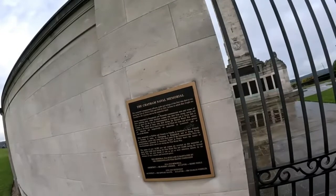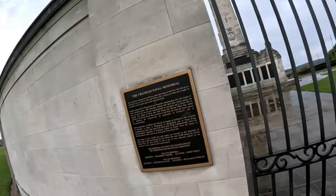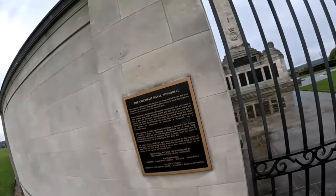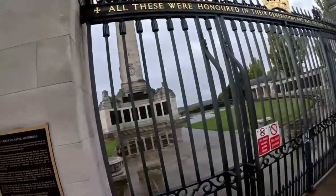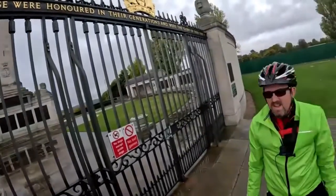Look at the names of over 18,500 men and women recorded on this monument, memorial. Of these, some 8,500 died during the First World War and 10,000 during the Second World War. Okay. So just in this area, 18,500 people died between the two wars.